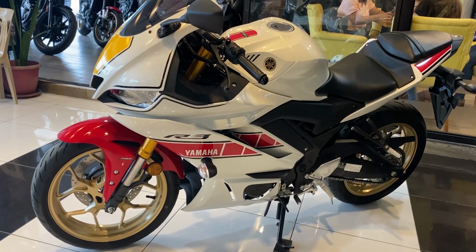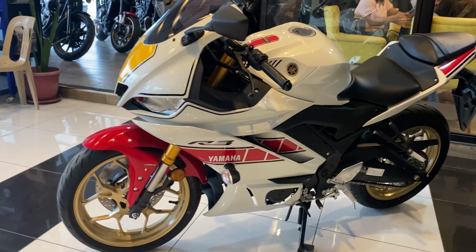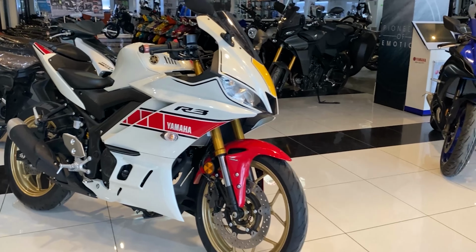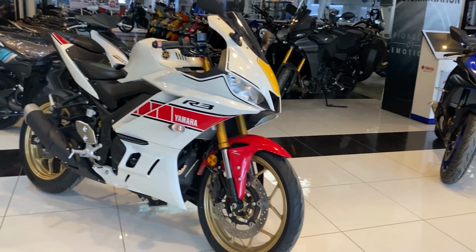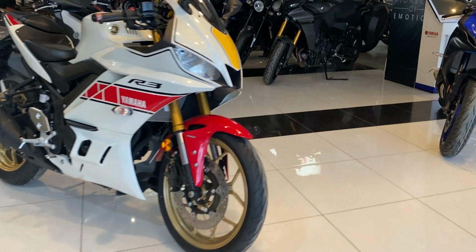And kung titignan mo talaga, para sa akin talaga pang racing siya, and 42 to 44 horsepower. Hindi ka mabibitin yan, mga kapipip. And yun nga, pang big bike siya na power, so hindi ka talaga magkakaroon ng problema.